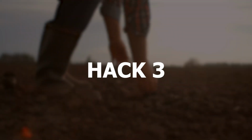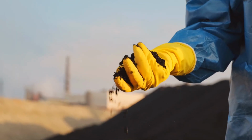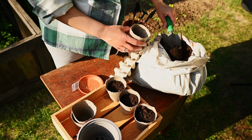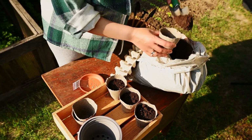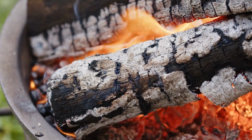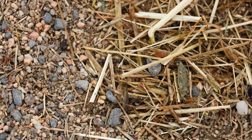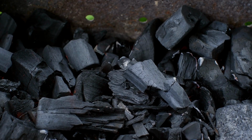Hack number 3. Building soil that lasts for decades. Long before the term biochar became popular, some farmers were already using a similar idea, adding charred organic material into the soil. This could come from burned wood, crop residues, or other plant matter that had been partially turned into charcoal. What made this so powerful was its structure.